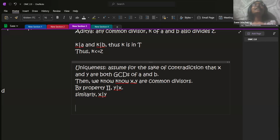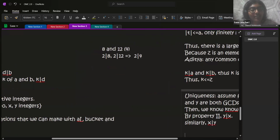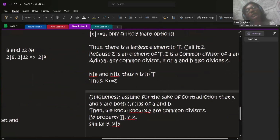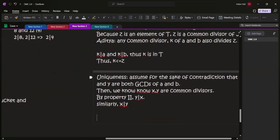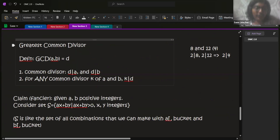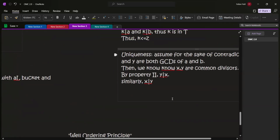Okay, there's a very small catch. Can anybody see it? I did not explicitly mention one small thing, which might lead to two GCDs. It can actually be negative: mod X equals mod Y. Exactly, so I need to mention that. For the purpose of this, we will also be assuming D to be greater than 0. So we get that X is equal to Y.